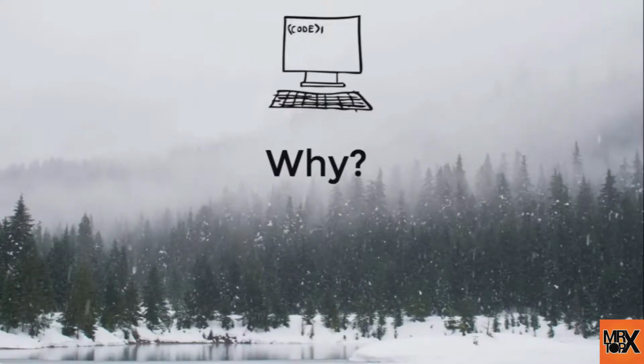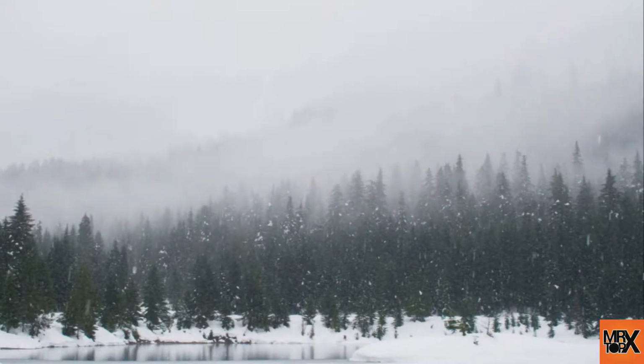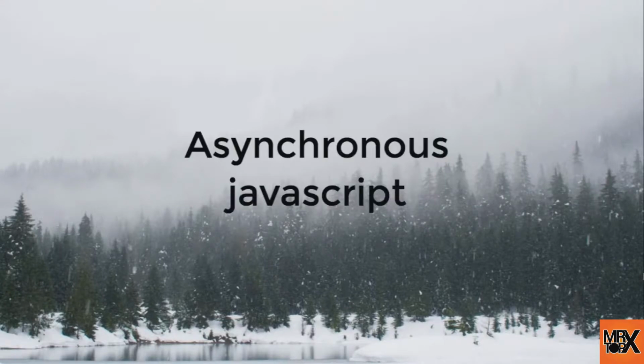We're about to jump into writing code. But first I want to talk about why we're learning what we're learning. We are going to be learning about asynchronous JavaScript. When we build the app at the end of the course, the Game of Thrones themed app, the whole point of building the app is to get a good understanding of asynchronous JavaScript.